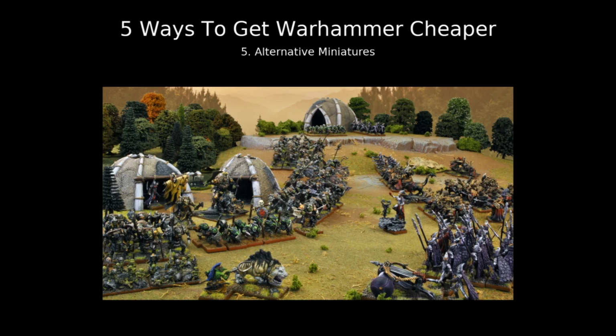Though a lot of other companies, like Mantic and others, that people have had lesser opinions of, have generally improved dramatically over the past few years as they've learnt new techniques to make their miniatures better. And I find Mantic now has pretty comparable to GW quality miniatures in their armies, which is awesome. These miniatures generally are cheaper and they can be used as stand-ins.